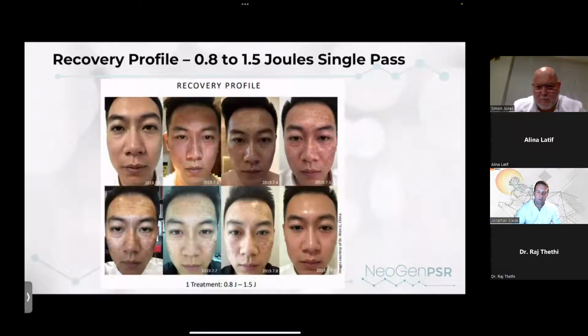So recovery profiles, this is just to show you what the recovery looks like, so you can see it's not that bad. Once you've kind of become desensitized to it and you show the patient a few photos, they just kind of go, oh, okay, right, that's fine, it's not too bad. But for the first second or two, they're always going to be a bit shocked. They've not seen this before. But then they kind of acclimatize to it.